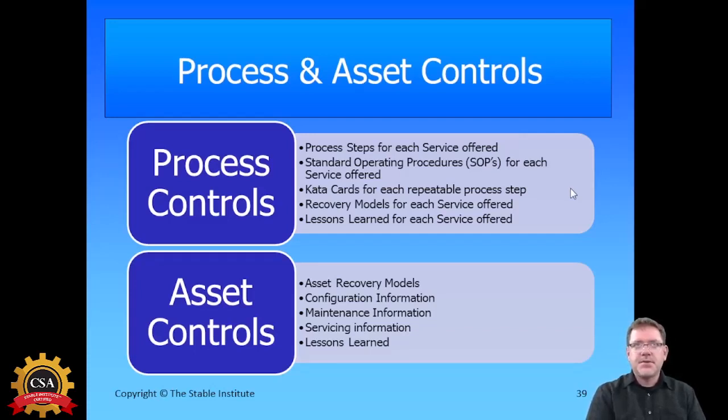Process controls include process steps for each service offered. You could think of those as like standard operating procedures. Kata cards for each repeatable process step. So Kata cards in Stable are risk management checklists. Think of a Kata as a repeatable process you do over and over again trying to get better at. And so a Kata card is the checklist that governs that process.